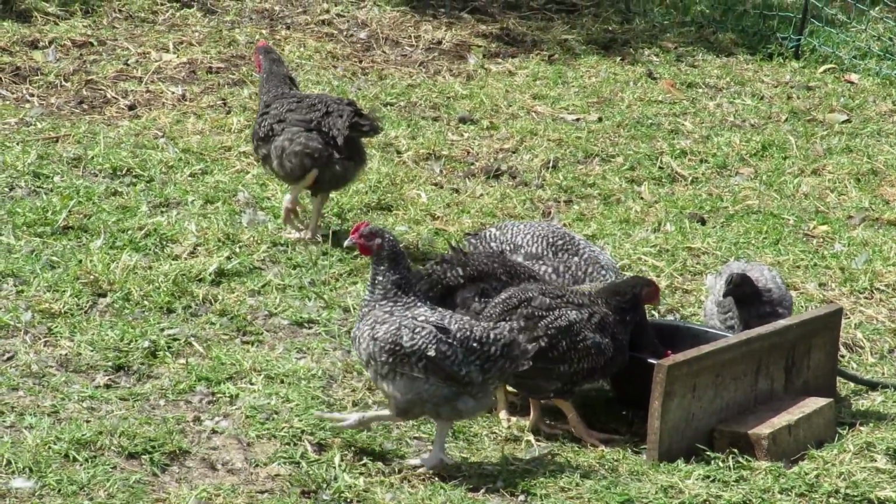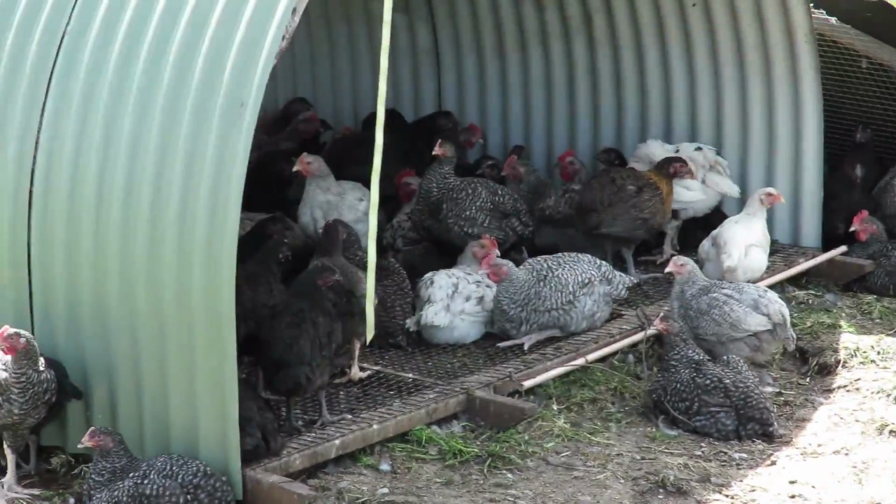At Buena Vista Farm here, they've got some heritage breed meat chickens. These are different to the meat chickens we just saw, the large white ones. These are a heritage breed, they grow differently and they're a lot more of a forager.